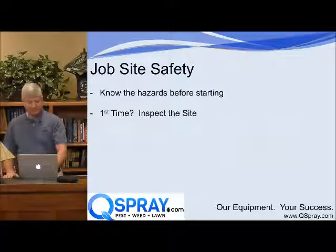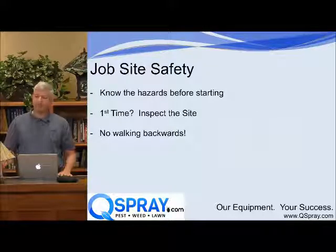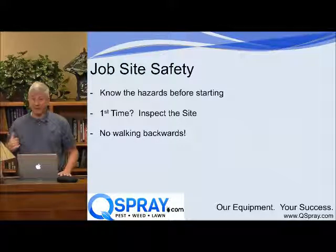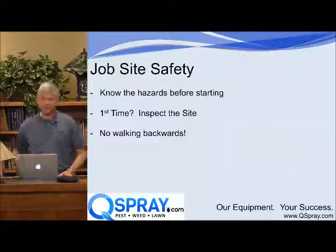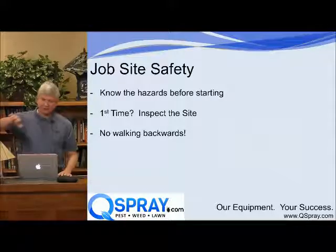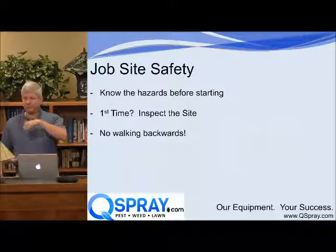And I've got some specific photos here. No walking backwards under any circumstances. Do not walk backwards. Almost every problem that I've seen in my 15 years of doing this has been because the tech's been walking backwards. I've seen techs walk backwards and step on a cactus, walk backwards and step on a toy and hyperextend a knee. I knew one tech who walked backwards, fell into a swimming pool, and the homeowner made him drain the pool, clean the pool, and refill the pool because he fell in there with a 1-gallon B&G.